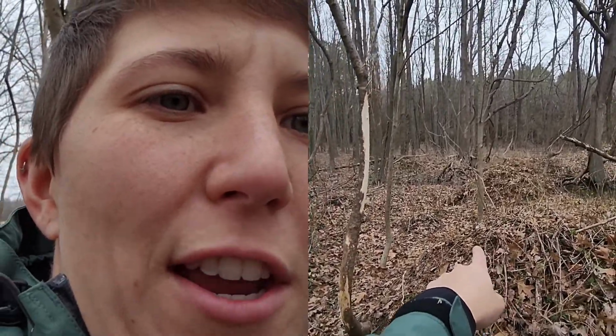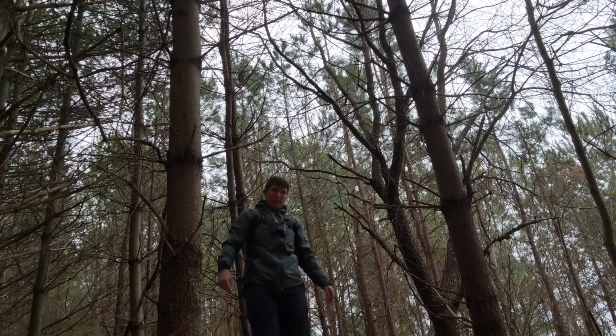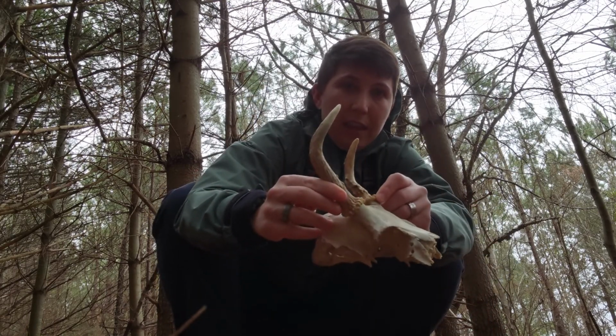Check this out. It's on top of this ridge and made a rub. And then if you come around to this side, hit it from below too. It's crazy what you find. This little guy.